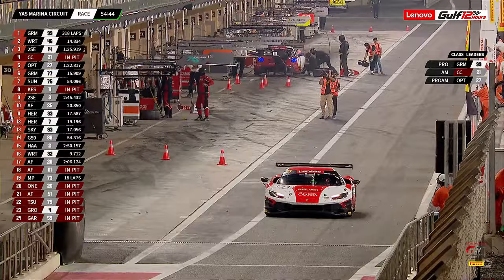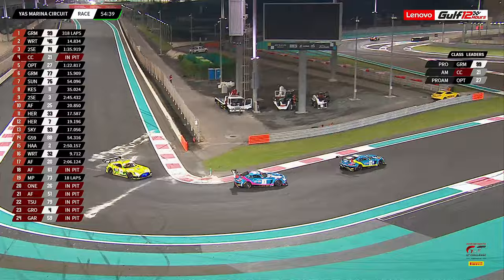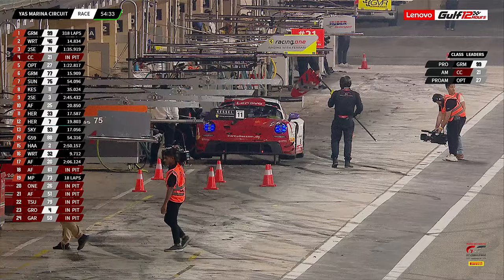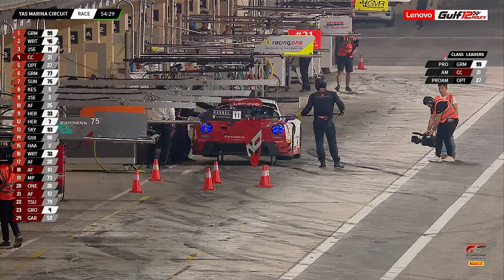We've got the AM leading car in as well, which is Joel Sturm, the number 21 car in the pit lane. Mauro Engel looking to try to put a lap on Jules Gounon here, because you've got the 3rd place Mercedes not that far up the road from the leader. Chris? Yes, just to confirm, 23 is being driven by Chris Froggatt.